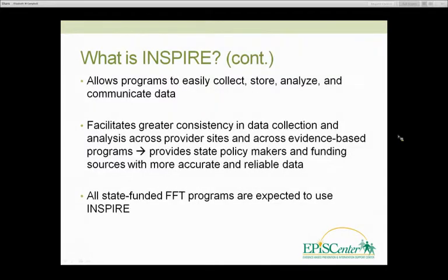At the same time, Inspire was really developed to help programs easily collect and store and analyze and communicate their data. So before Inspire was in place, different providers would share their data, share their outcomes, but would report those outcomes in different ways. And they would define different outcomes in different ways. So, for instance, asking providers how many of your cases were discharged successfully, 5 different providers might use 5 different definitions of what successful discharge means, which makes it really difficult to look at data at a state level.